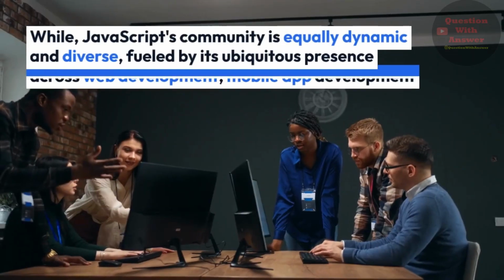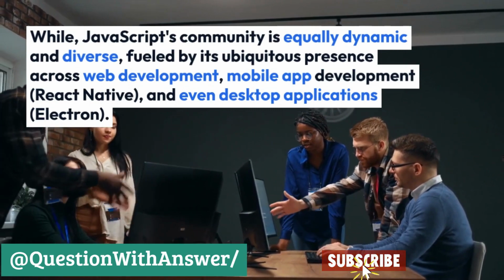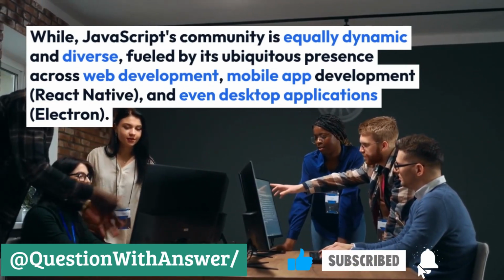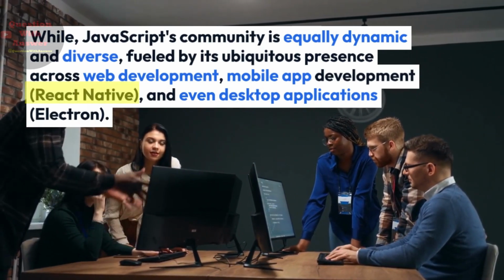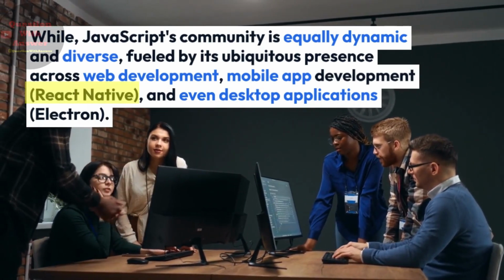While JavaScript's community is equally dynamic and diverse, fueled by its ubiquitous presence across web development, mobile app development, React Native, and even desktop applications, Electron.